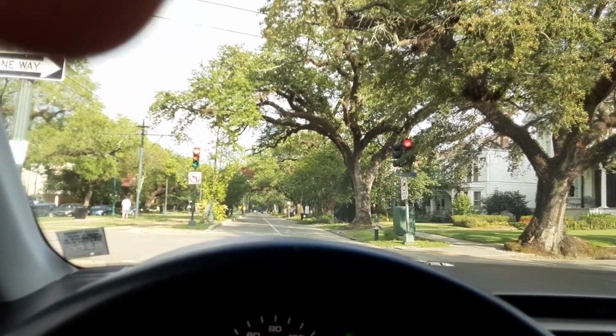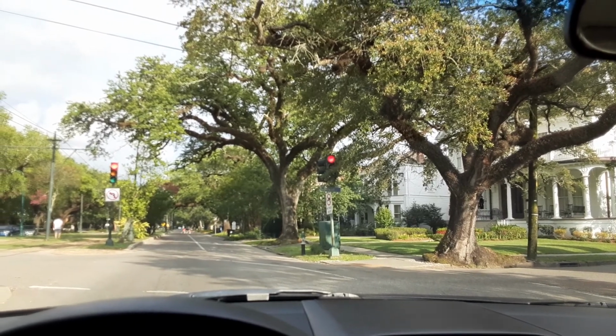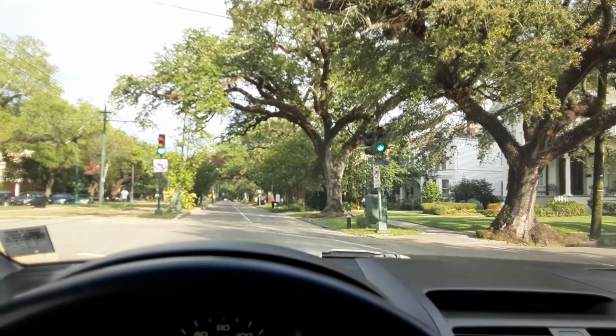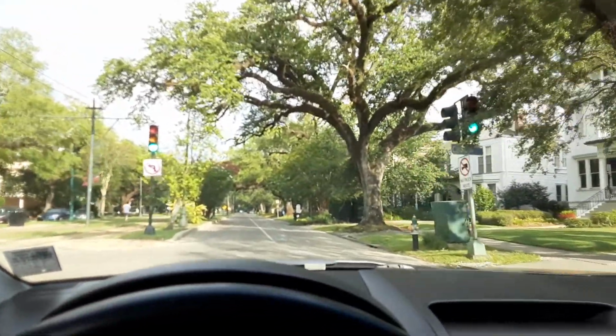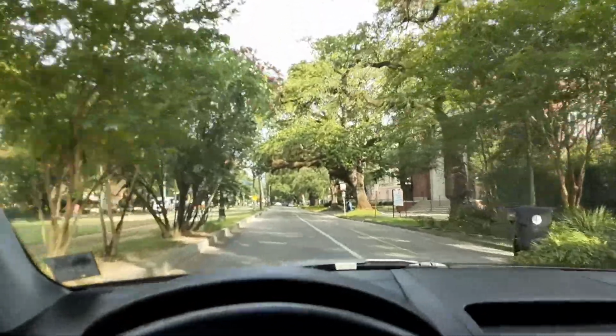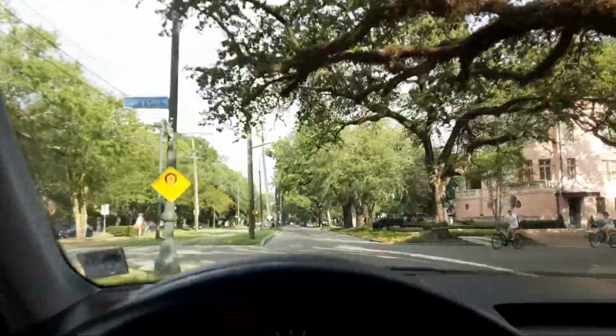My sister used to live in a little city called Calhoun, Louisiana, just outside of West Monroe, between West Monroe and Ruston. Little old, just nothing but a trailer park up there, and a Family Dollar and a Sonic.